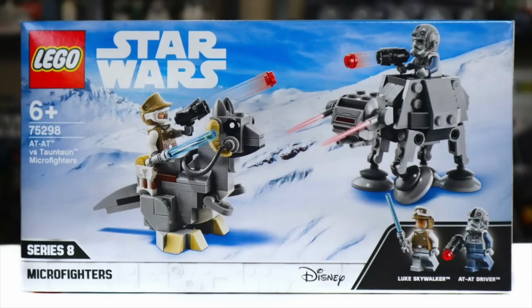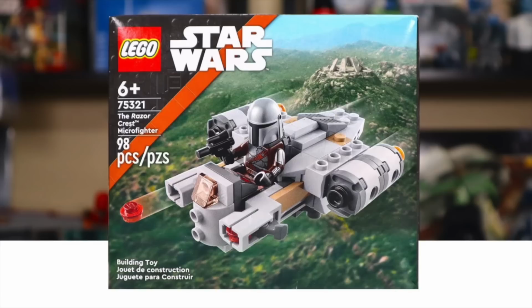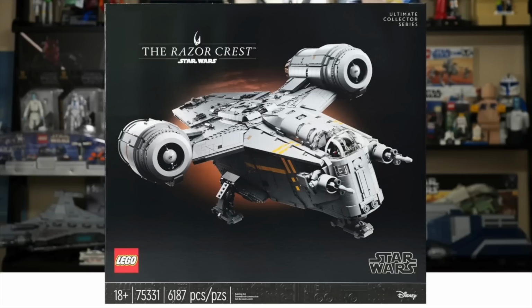Oh, I forgot there were connections to draw here. Give me a second. 2 seconds later. So for the last 2 years, one of the Microfighters released has turned into something bigger later in the year. That being the AT-AT Microfighter in 2021, of course becoming a UCS AT-AT, and last year the Microfighter Razor Crest, also seeing a UCS version alongside it later in 2022.